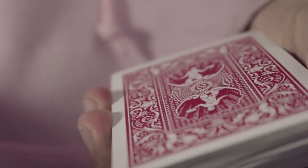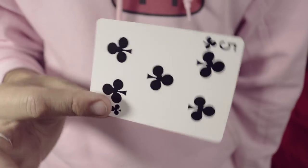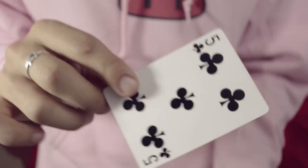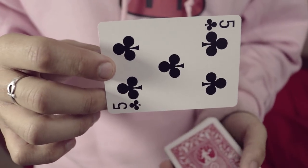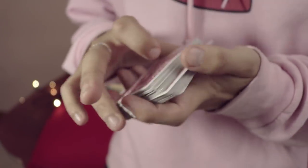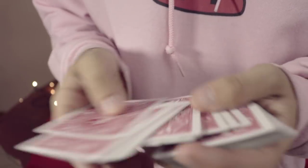So the spectator gets their hands on any card they want. In this case, let's say they pick the five of clubs. Let's say this is the card the spectator picks for this particular experiment. It's lost somewhere in the middle of the deck, unbeknownst to me, the magician. I just give the deck a couple little cuts. I think I noticed the face up here, but that doesn't matter.